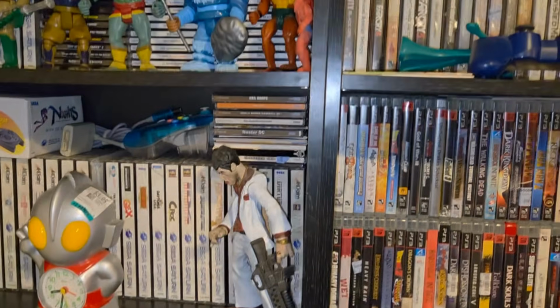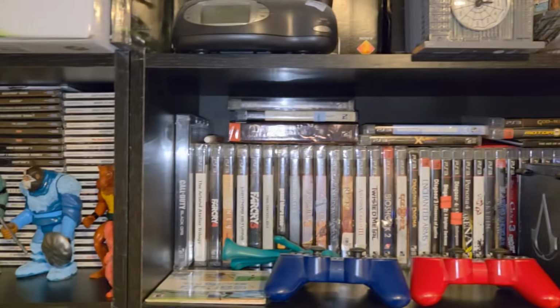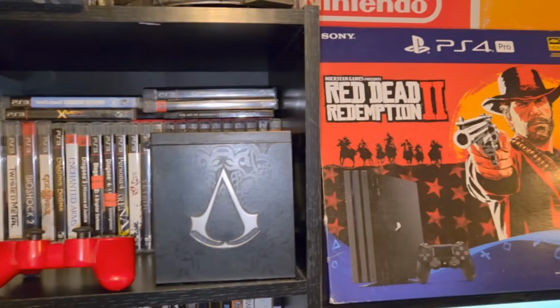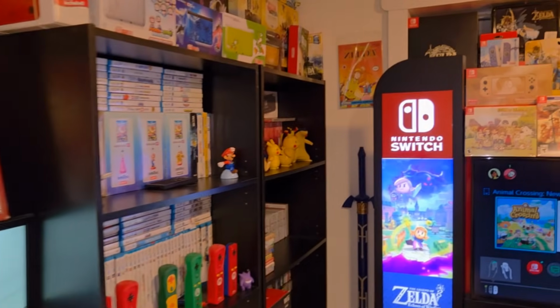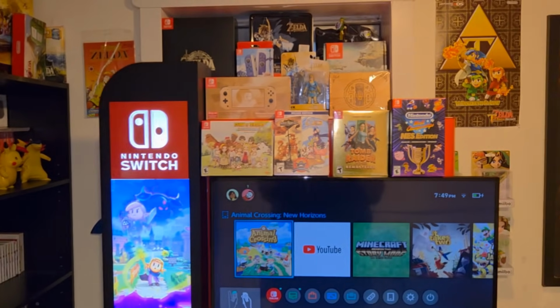And like I said, this is my game room. Nothing super crazy, nothing super amazing, but it is mine. I'm very proud of it. It's one of those things that I didn't want to show, but here I am. So I guess that would be it.